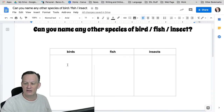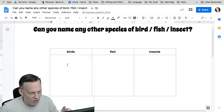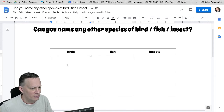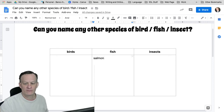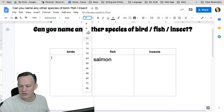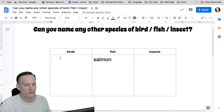And I think I have here, yes, my table. So I need you all, well, four of you, to tell me different species of bird, fish, or insect that you know. And I'll give you the first one, which is salmon. Salmon is a good one to start off with. That's a good fish species that people often eat. Can you tell me an insect or tell me a bird that you know the name of?